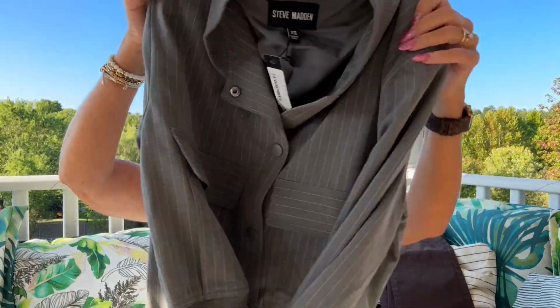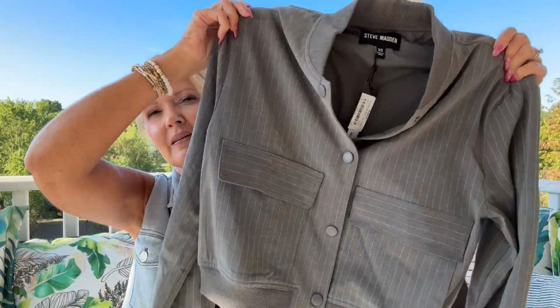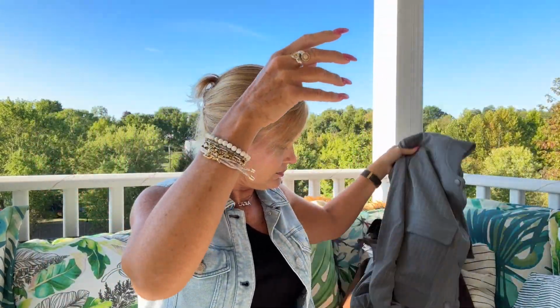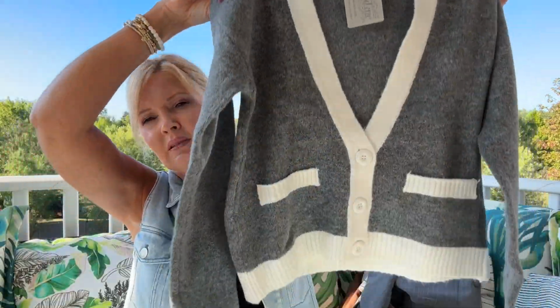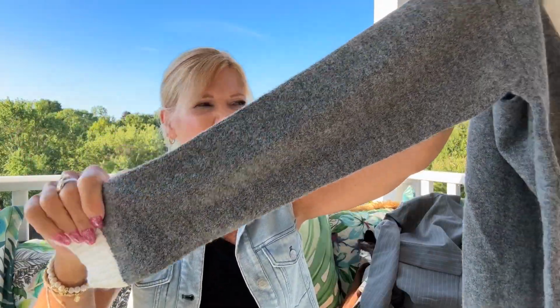Next up is by Steve Madden, the Ardine Jacket. That is cute. It's like a little pinstripe bomber. I like that. Then we have the Posy Vneck Cardigan by Ardine Style. That is adorable as well. Very soft.